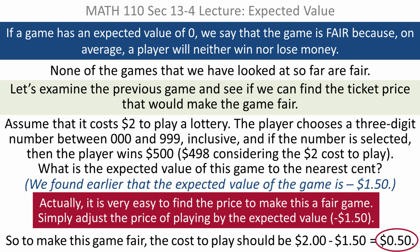Now obviously someone trying to raise money in the lottery doesn't want to do that because they want to make a profit. If they sold a bunch of tickets at 50 cents each, by the time they paid off the winnings, they probably wouldn't have any profit. So that's why you're going to have a ticket cost that's well above the cost that would actually make the game fair.